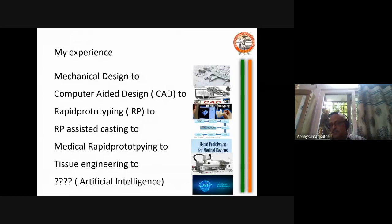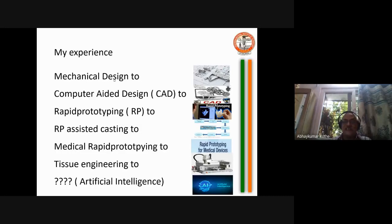You can see that, just like a sinusoidal way, I'm going from one field to the other. But you'll find that with this particular approach, the research we are doing is deployable. Otherwise, if I had stayed on the mechanical design side, only thinking about that aspect and not even entering into computer-aided design, hopefully you would not have called me for this session. So this is the experience, and everyone should follow that.